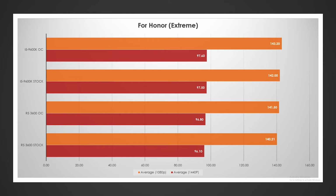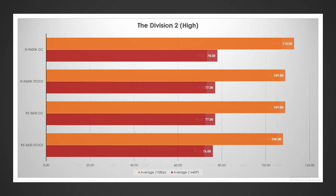What I will say about For Honor is that consistently across all my testing, Intel was right around 2 FPS ahead of AMD, if these are averaged together, but at 1440p, they're dead even. Obviously, there is a little bit of a bottleneck with the GPU, but at 1080p, very close, stock or overclocked. Despite this being an AMD-centric game, obviously the i5 has a bit of a victory here. When overclocked, it pulled about 3% ahead, but at stock, they were pretty much dead even.